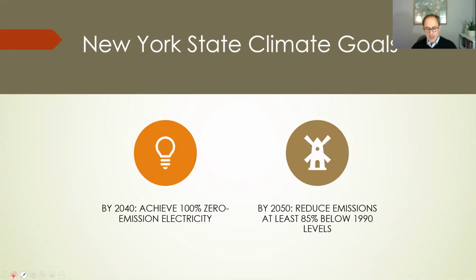So let's start off by taking a look at the two major New York State climate goals. The first here is the state wants to achieve 100% zero emissions electricity by 2040. And what that means essentially is to move away from fossil fuels and move toward 100% renewable energy. And renewable energies meaning wind, solar, hydro. The second goal is by 2050, they want to reduce their greenhouse gas emissions at least 85% below 1990 levels. So the state has created some of these programs to help meet those goals on a residential basis.